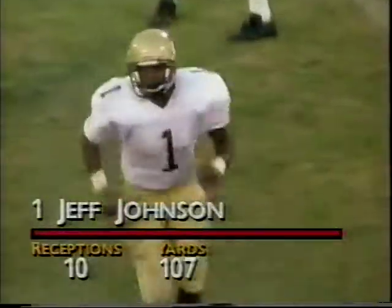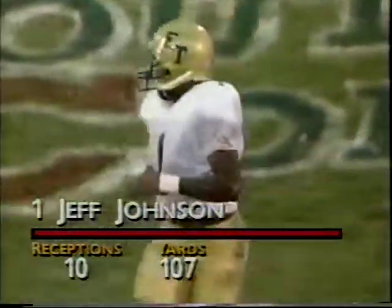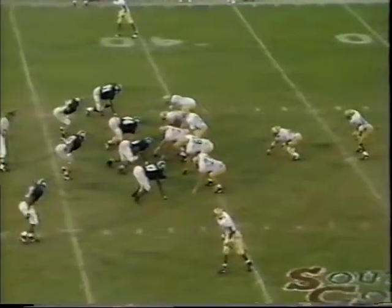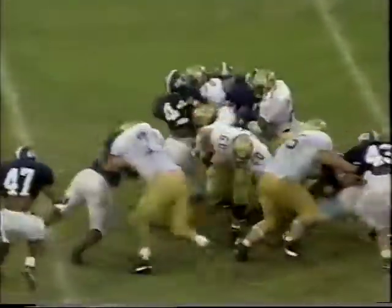You know, Ryan, only at 175, has got a cannon for an arm. It's really funny because when I was talking to Mike Kevin, he's talking about Ryan. Well, you know, he's not a real good-looking kid. As far as his body goes, he doesn't look like a real big-time athlete. He just knows where to put the ball.